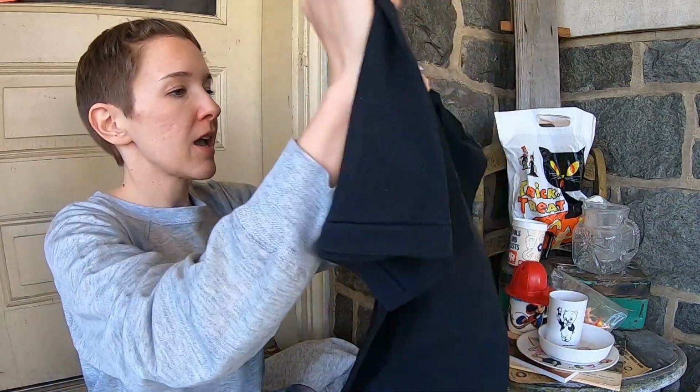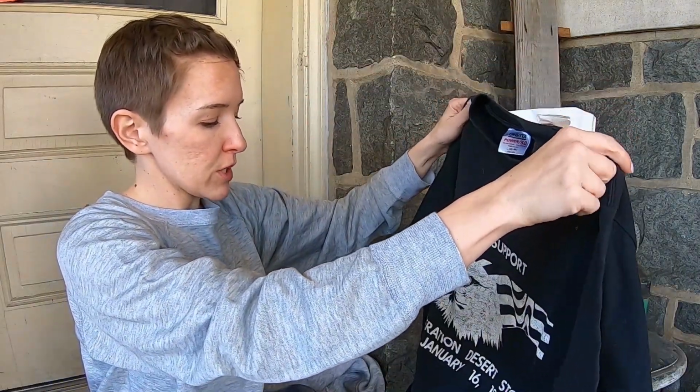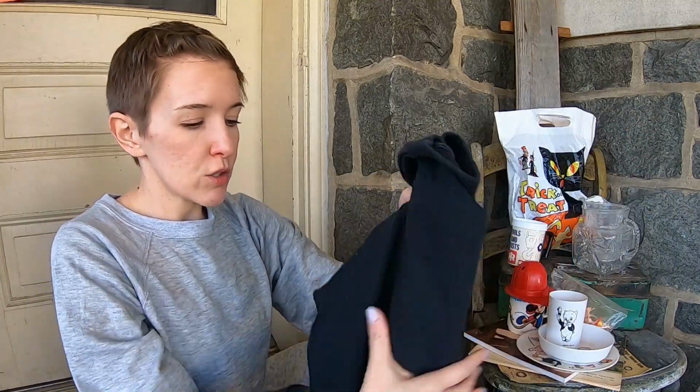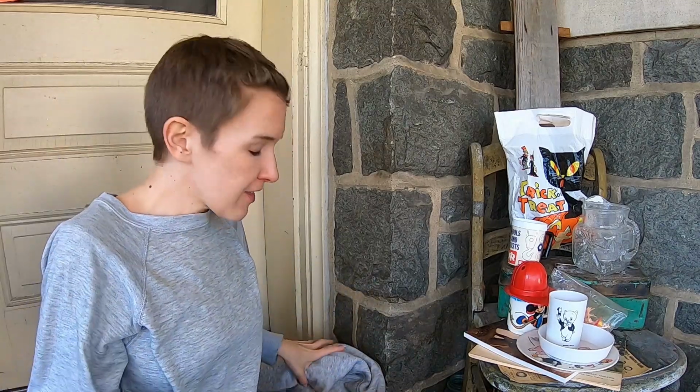Okay, my favorite pieces that I did find for clothing. This is a great I Support Operation Desert Storm shirt. 1991. Onita tag. So this is a great piece of American history from Operation Desert Storm. I remember it. I was younger, but I remember those the box cards that went out. I remember watching it on TV. So good shirt to pick up. $2.